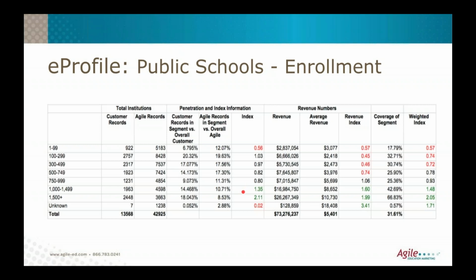And this, again, is a pretty typical finding because schools with more students do tend to buy more products and services. They have more dollars and a greater diversity of needs because they have a larger population, so they're more likely to buy. Now let's look over a little bit further to the right.